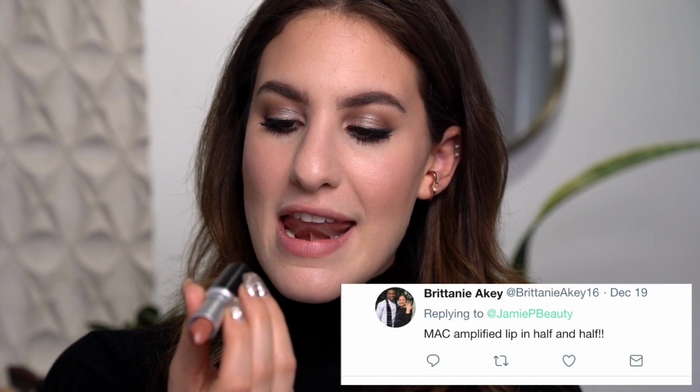I also got two MAC lipsticks that you guys recommended to me. And I've actually never even heard of these shades before. So the first one is an Amplified Lipstick in Half and Half. I love the smell of MAC lipsticks. This is a beautiful, beautiful nude. I also picked up D for Danger, and this one is a matte. Reminds me a lot of Rebel, but a little bit more red.